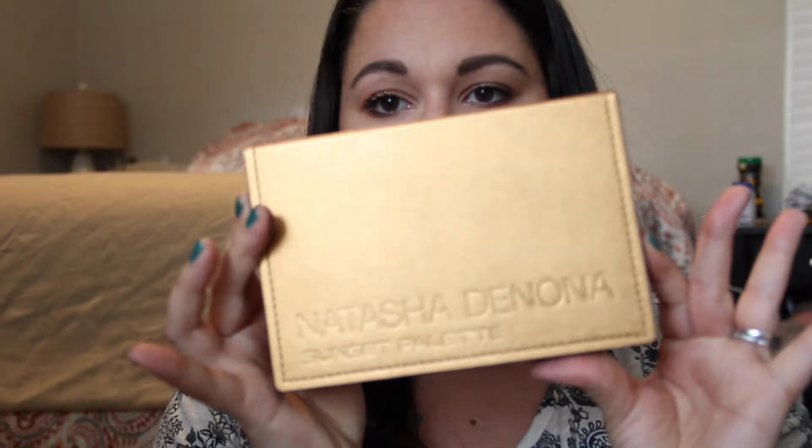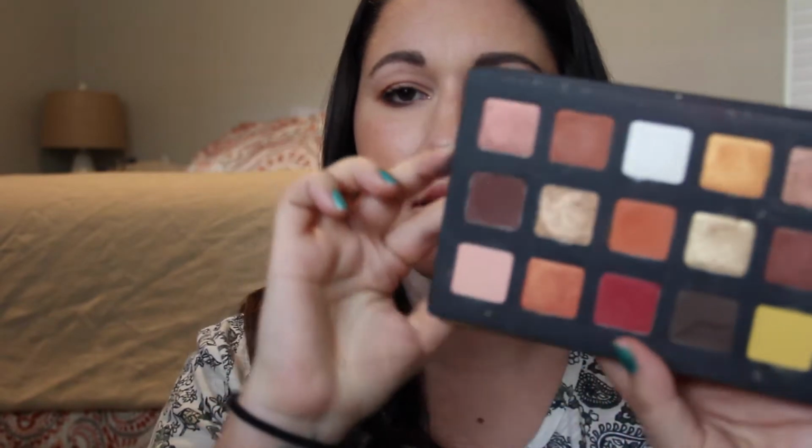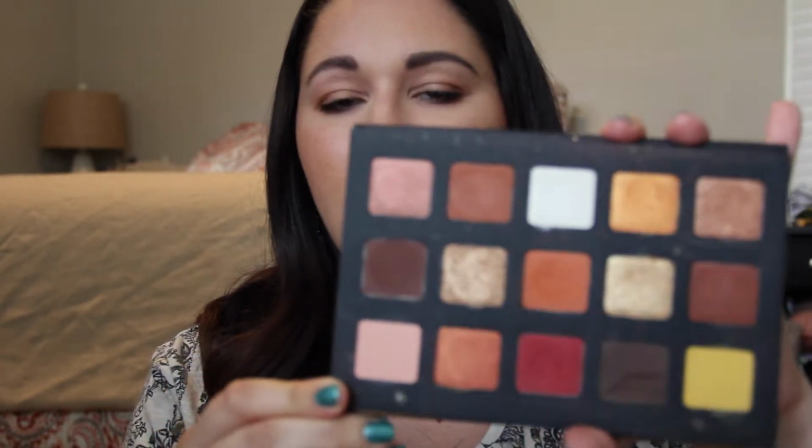So my next favorite is this guy. This is the Natasha Denona Sunset palette, and I actually did a video using this compared to the ColourPop Yes Please palette. I wouldn't say that they're equal to each other. The ColourPop one is a pretty good dupe to this one, but I would definitely go for this one more than the ColourPop, because the pigment is there and they blend so seamlessly, and the metallics in this compared to the metallics in the ColourPop palette, even though I have to use my finger for this, I really don't mind because the metallics are absolutely blinding.